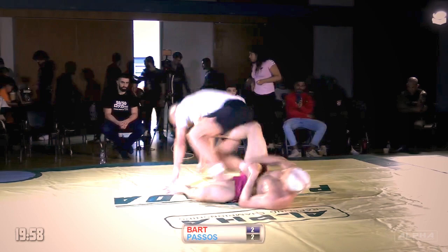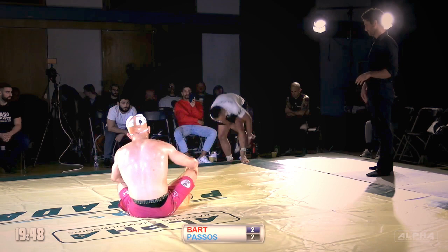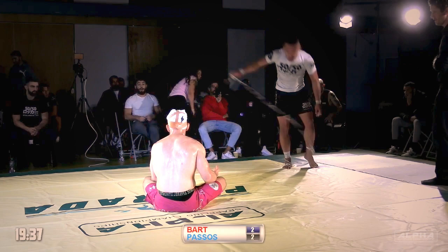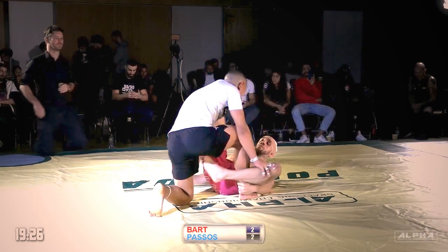Nice sweep attempt, and Francesco can stand up, almost a good wrestle up there by Francesco. He had foot control, could have almost scored a point there. Bernardo getting rid of some of the wraps around his ankles. Francesco wondering what's going on. Francesco's coach, Jed Hugh, in the corner saying, "You got to attack now, you got 20 minutes." I think they realize the score is even at 2-2.